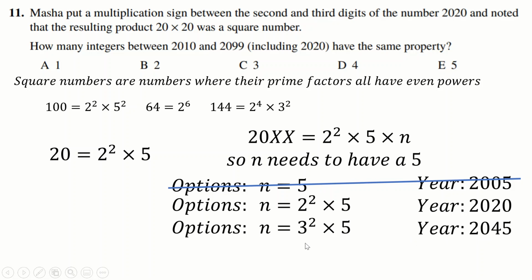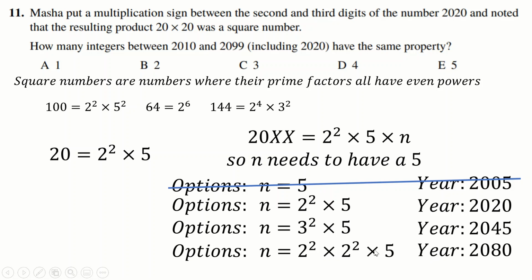And then the last option I could go with was adding another pair of 2s in, because that means 2 squared is 4, 2 squared is 4. I'm adding in a factor of 16 here. Times 5 is 80, so that makes the year 2080. I could try the next thing, which would be adding a couple of lots of 5 or a couple of lots of 2s plus a couple of lots of 3s, but then I get over this amount here. And so there are 3 years that do this, 2020, 2045, and 2080.